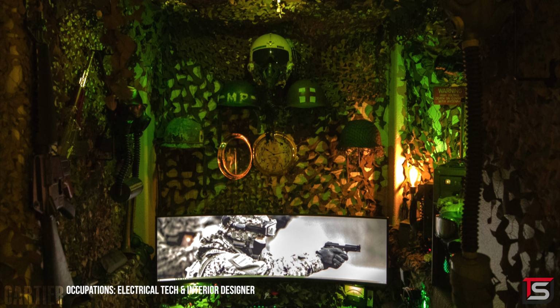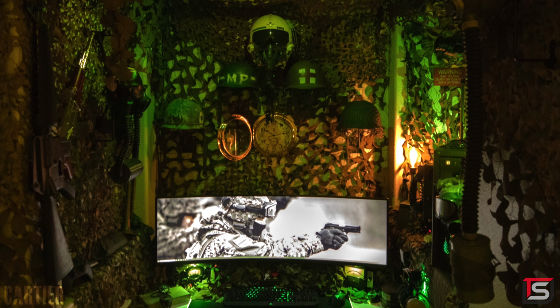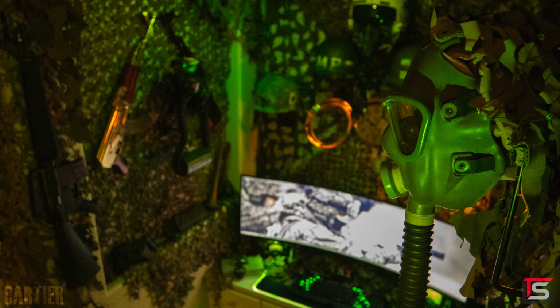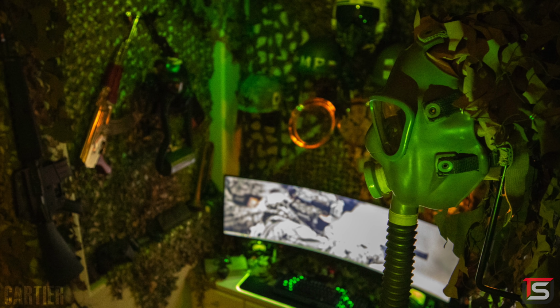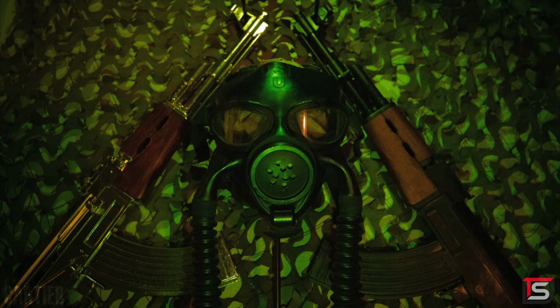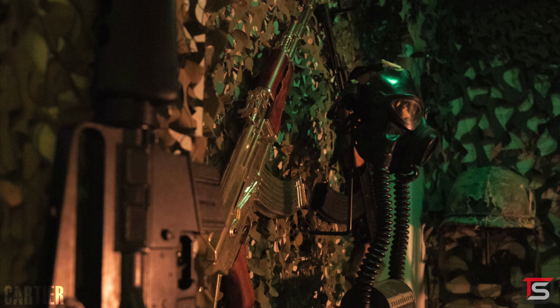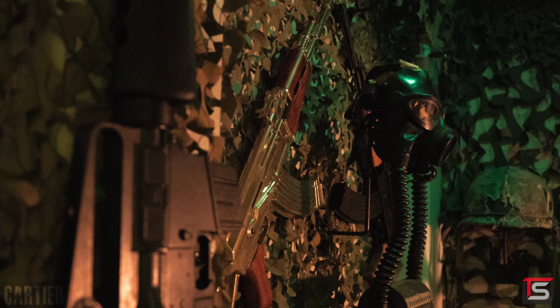Coming straight from World War II is Cartier and his camouflaged military-themed setup. Choke me hard and call me Sally. My first impressions of the setup were, god damn, what am I even looking at? At first glance, you might think that Cartier is from the military, but fun fact, he's actually an interior designer and electrical technician. I definitely got bamboozled here.